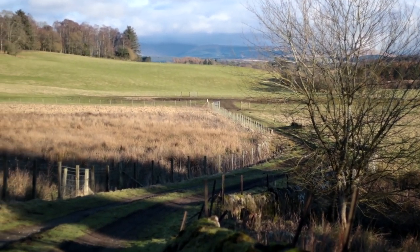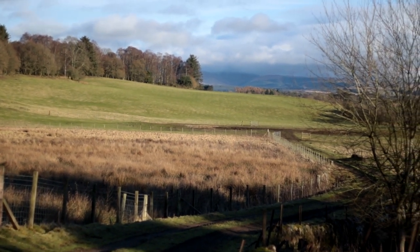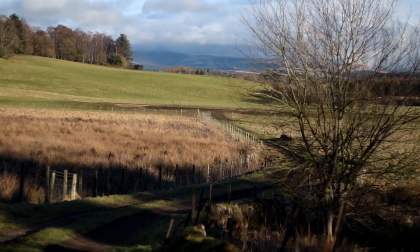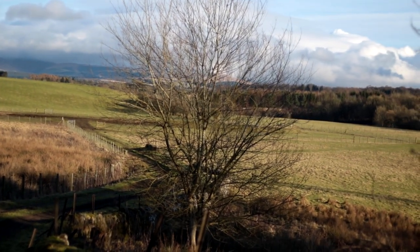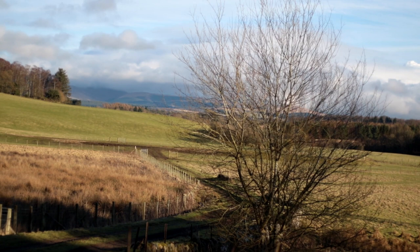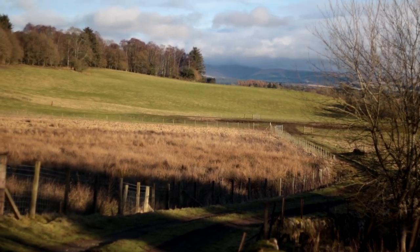So you can see there where it's all muddy. I think that's where a farmer is feeding his cows or something, but I can't see because that tree's in the way. But it is elevated a little bit. It's a bit odd. Yeah, don't know what it is.